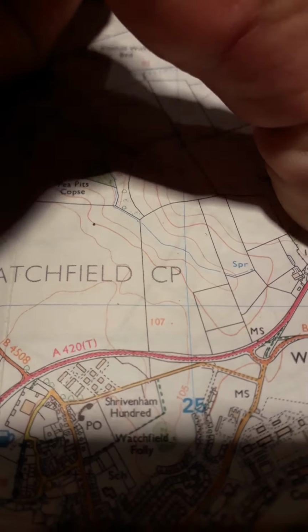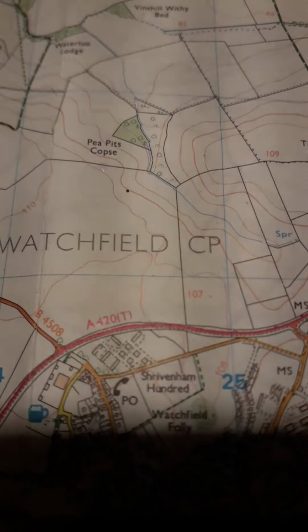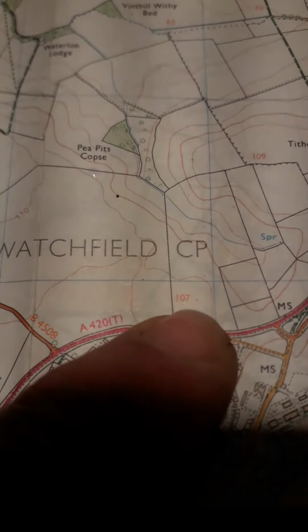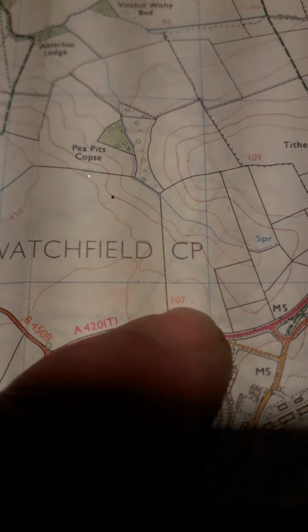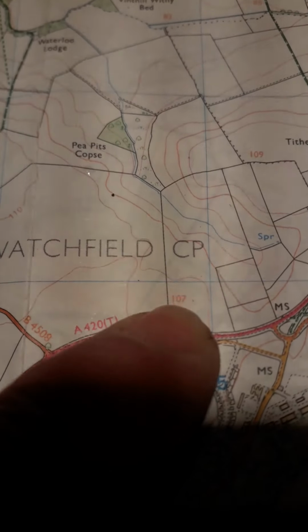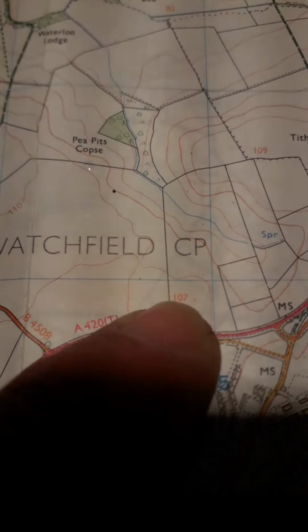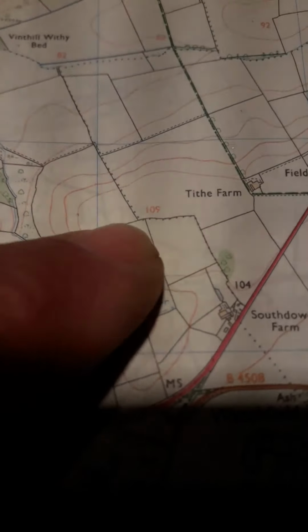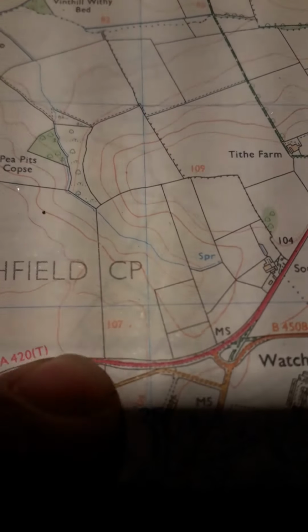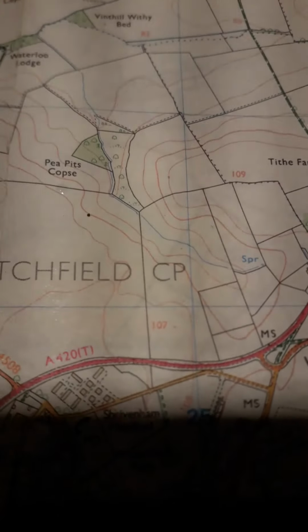Contour means the way the land is shaped. And that number there, 107, tells us how high that bit of land is. The higher the number, the taller it is, and that's measured from the sea. So that's 107 meters above the sea. Then you can see up there, 109, so that little bit is higher than that little bit.